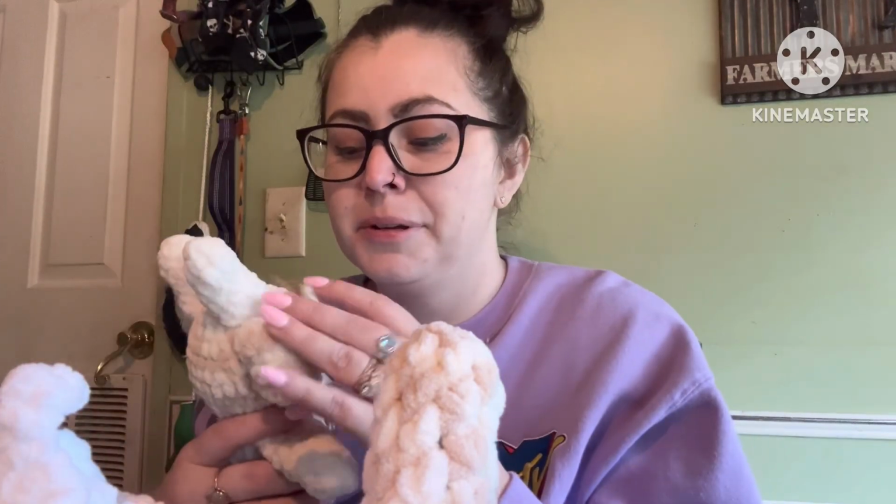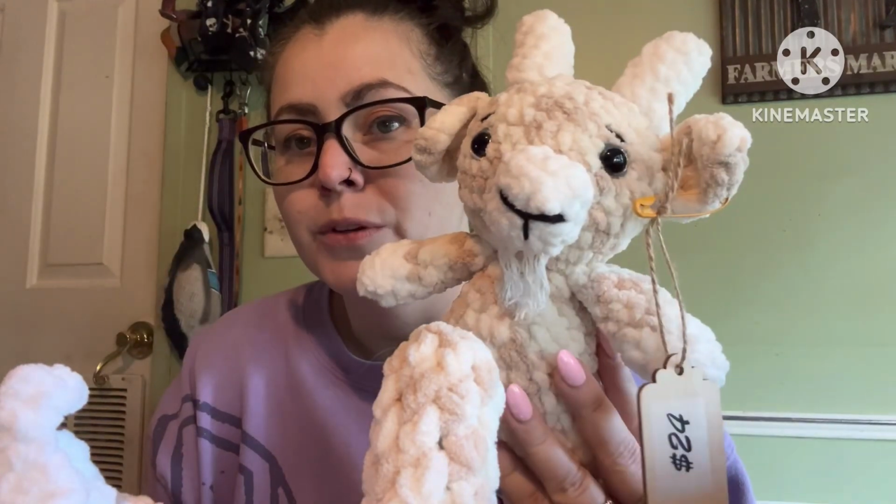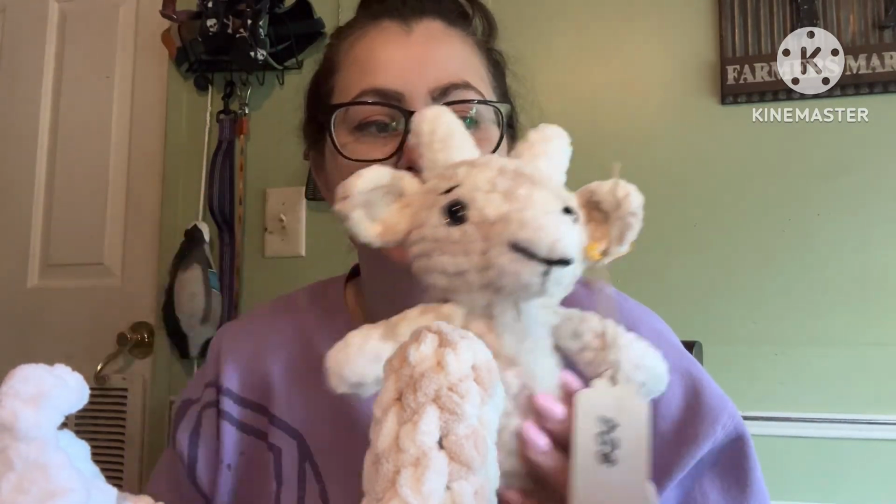This is another one of my favorite items. This is a goat from Malameko. I love him. He's adorable. I chose colors after a goat that I used to have. I have him for $24. I'll definitely make more in the future. If this guy sells at my first festival, I'll probably make him again.